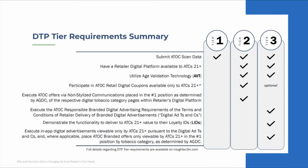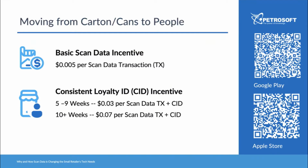And the second item, the requirements the trade program is expecting, is the availability of a retailer ATC, automatic age validation of 21 plus. So basically, a technology that allows the retailer, with a scanner at the point of purchase for tobacco, to make sure that the customer is eligible to get this tobacco product. And if we move a little further, we can see what kind of incentives are built around it.